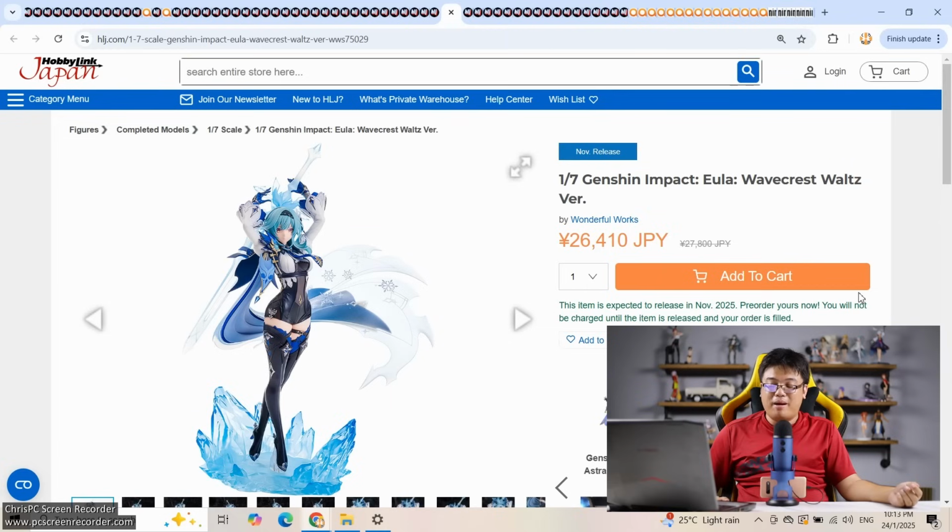And then I read comments from you guys saying that after you saw my review on Not Official from Genshin Impact by Alter, which was amazing, you don't feel like paying the same amount of money for this Eula, and I can certainly understand that sentiment, because Wonderful Works is nowhere near Alter, not even close, right? Their Mona figure was okay, like barely any faults to point out. She was fine, but at the same time, the craftsmanship level is definitely not even close to Alter or even Apex Toys. Yeah, they are a tier below that, B to B+.